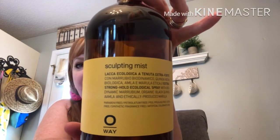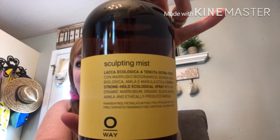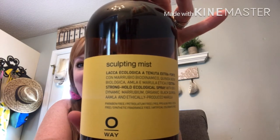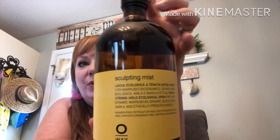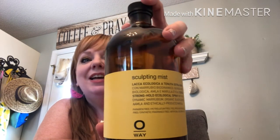First off, I'm starting to order these in bigger bottles because it's a better deal, and I use a lot of it daily, on me and my clients. This is the Sculpting Mist. Basically, this is their hairspray, but you can see I'm ordering it in really big bottles. This will last for a long, long time. These bottles are glass, because everything is earth friendly.